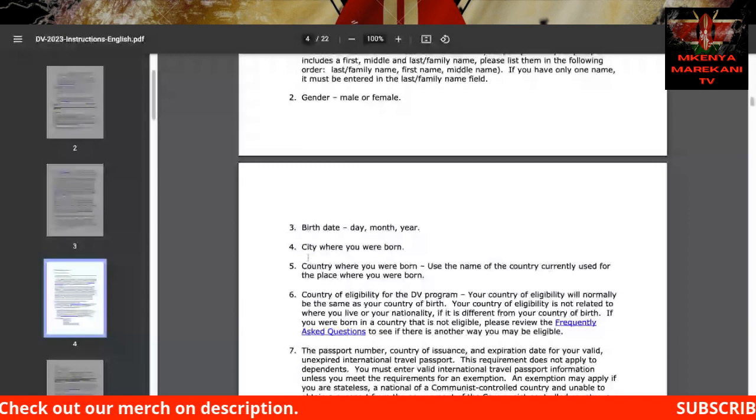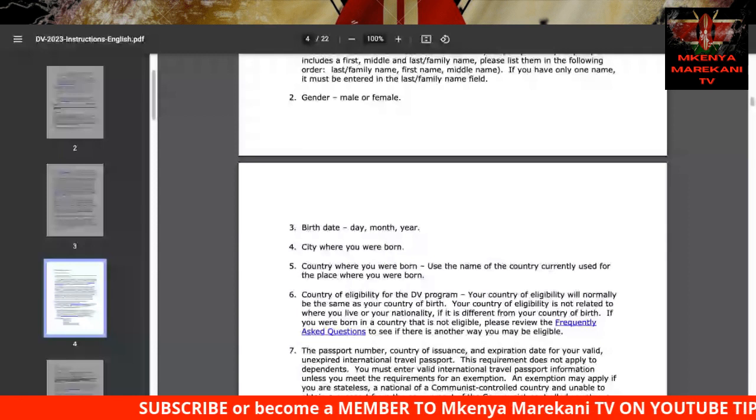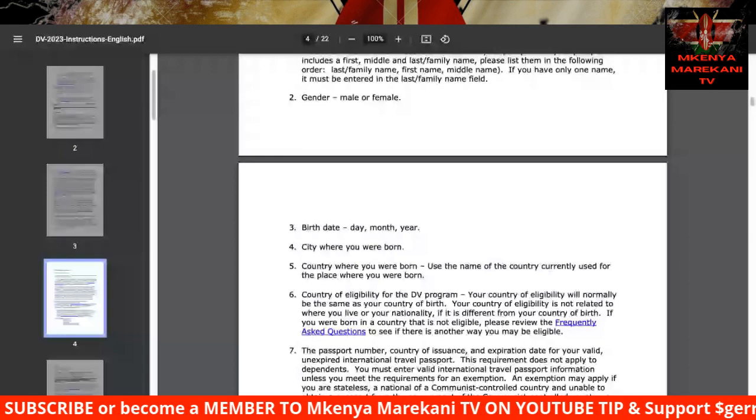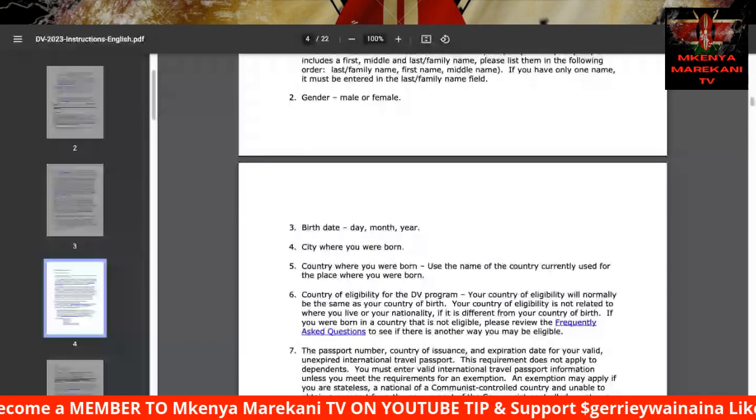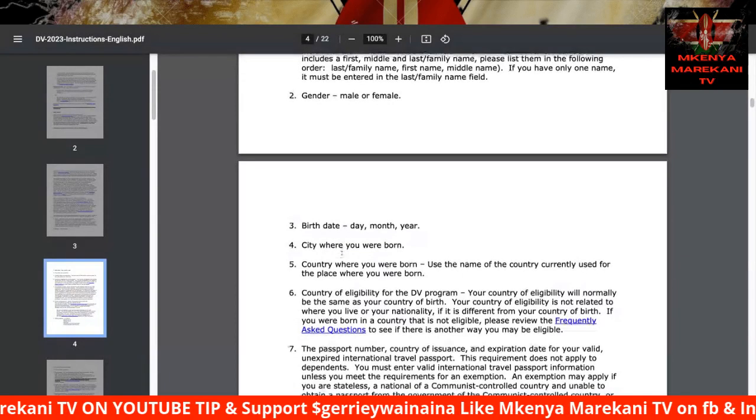Then number four is the city where you were born. This is very important. Your city of birth is not where you received your passport. Some people receive their passport maybe in Nairobi, the capital, but were born in a different city. So make sure you don't confuse the two, where you got your passport and where you were born. Make sure you fill in the correct information.